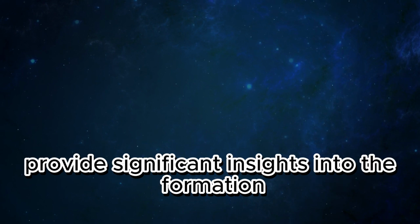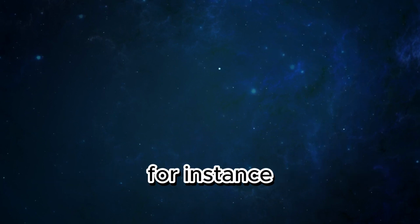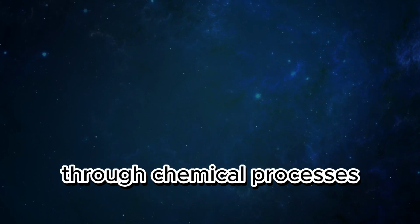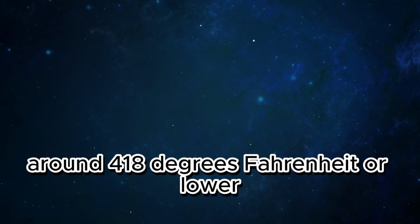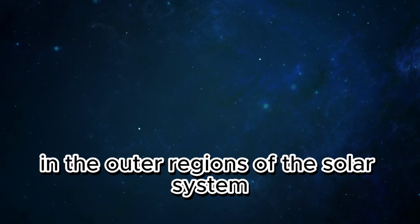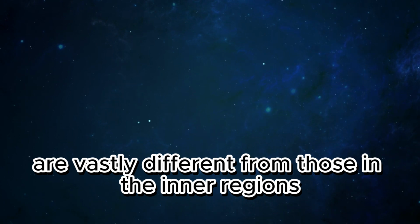These findings provide significant insights into the formation and evolution processes of TNOs. For instance, the presence of carbon dioxide and carbon monoxide ices indicates that these objects formed through chemical processes occurring at extremely low temperatures, around -418 degrees Fahrenheit or lower. This suggests that the conditions and chemical composition of matter in the outer regions of the solar system are vastly different from those in the inner regions.